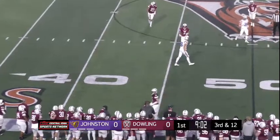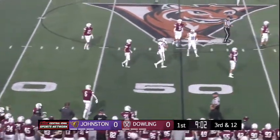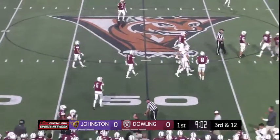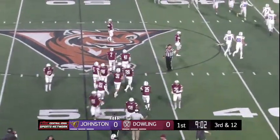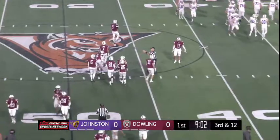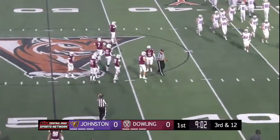And now I'll pass it to the near side, incomplete. Again, they go to the left side, and they were working on Jake Anderson's side, and it's incomplete. It'll bring up fourth down, so both defenses hold the offense to three and out, Matt. Kind of what we thought this game might start out as.